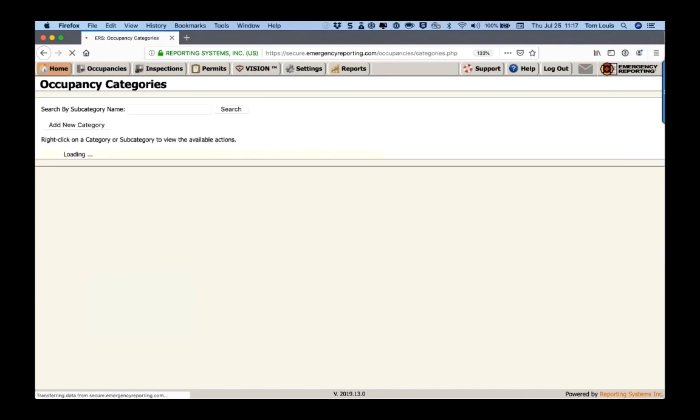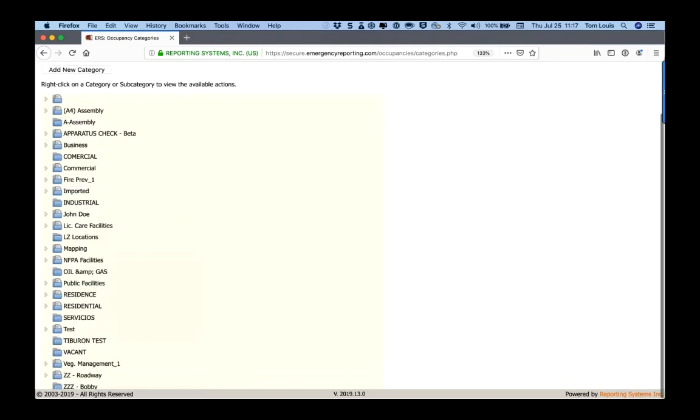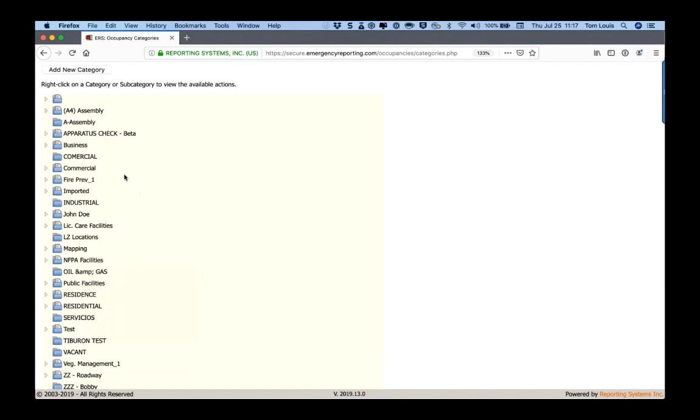And the first one is your occupancy categories and subcategories. This is an example of a little bit of a messy one. Let me show you an example of one that is much cleaner. You've got opportunities to build this as you see fit by the fire code categories and subcategories, your A's and your B's, your industrials, institutional, and so forth.